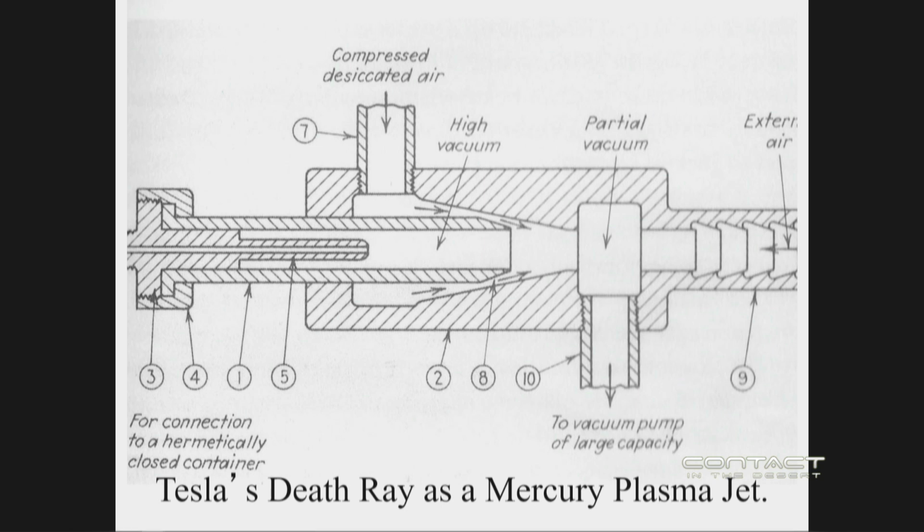It's only been recent that a different kind of death ray came out from Princeton, published a book just a couple of years ago about Tesla. And it was the first time that these diagrams appeared, because Tesla never patented it. This death ray was a plasma jet of mercury. So this death ray would spew out pellets, bursts of mercury that were electrified. And this would be like the ray guns on Star Wars, even in a sense, the lightsabers and things like that. So mercury is part of it.